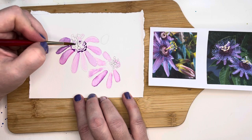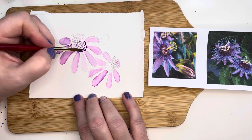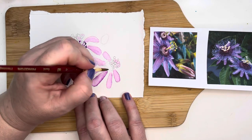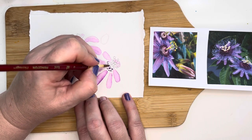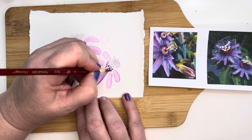Because we're going to want to drop in other colors in a little bit. And also we're trying to give the texture of this flower. So there's still blank space left in there. And I want you to do that. So just make dots going in your circle. Dot, dot, dot, dot. And don't feel like you have to fill the whole thing up. Okay.